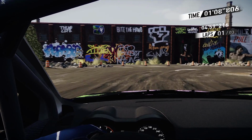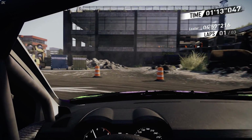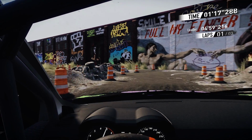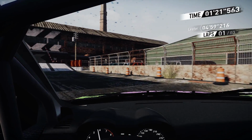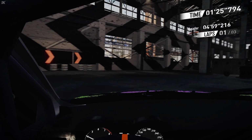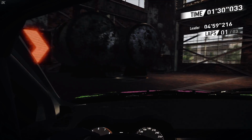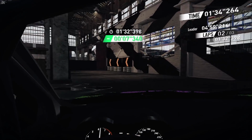It's 4:59.2 to beat. Feel like I can definitely beat it in this car. So awesome to drive. Oh god, almost jumped way too far there. Clipping the sides. There goes 7.3 up.